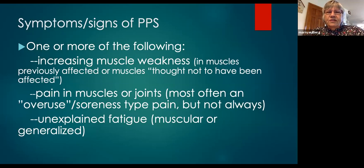Pain in muscles or joints, we call that musculoskeletal pain. Most often people describe it as more of an overuse or soreness type pain, but not always. And people who are old enough to remember when they had polio frequently will say that it feels similar to their initial polio. I am a lumper. I include things like if you have developed wear and tear arthritis in your good knee, since that knee has done the work of 1.5 or 2 knees for most of your life, I include that as part of post-polio syndrome, but not all people do.